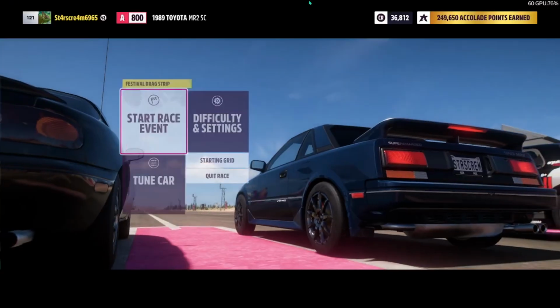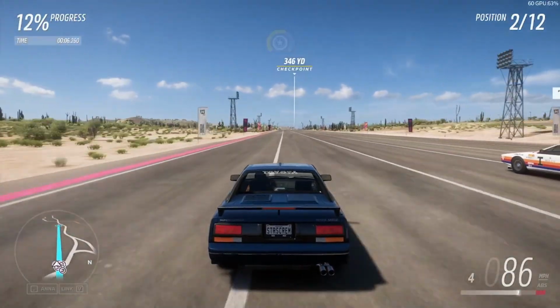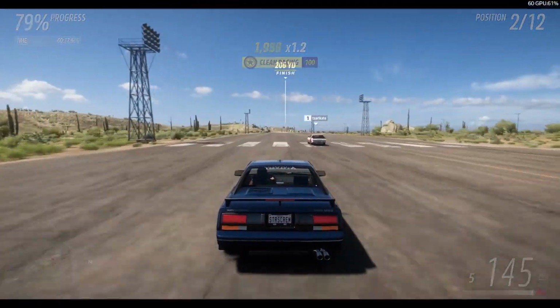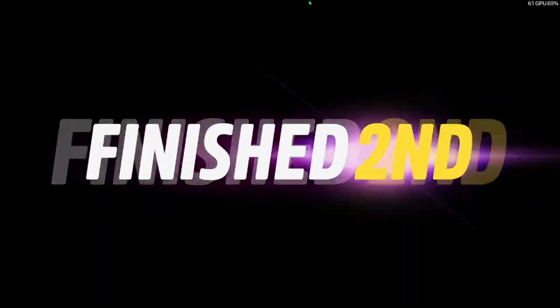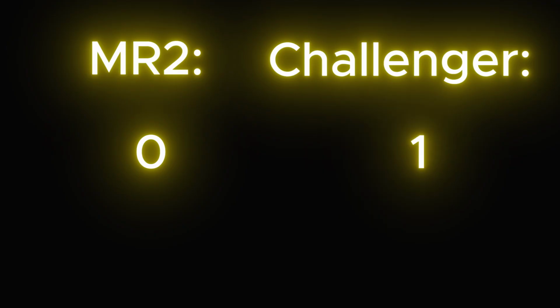Festival drag strip. Let's go! All right, instantly outshining a lot of the competition. We are kind of getting beat out by this one other car over here. I'm not entirely sure what that is. There are some guys who can look at cars and just be like, oh yeah, I know exactly what that car is. All right, what do we get? Finish second. 20.4 seconds. So even with the bad launch that we got on the Challenger, we still had a much worse drag time for the MR2 SC. So the Dodge Challenger gets 1 point, but the MR2 right now has 0 points.